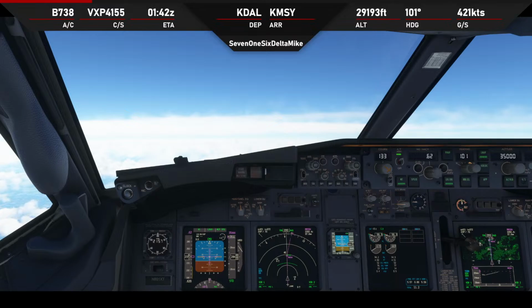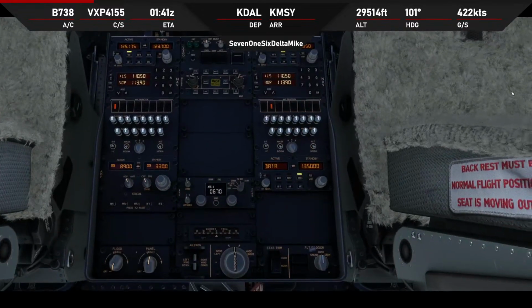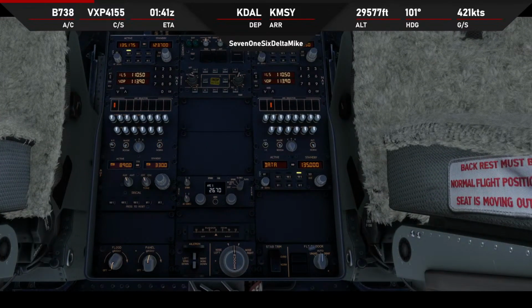And Fort Worth Center, Avelo 4155, flight level 287, climbing 350 on the Laundry 5 departure. Avelo 4155, Fort Worth Center, good evening. Squawk 2374. 2374, Avelo 4155. Southwest 1209, same rate of contact. Maintain flight level 350.